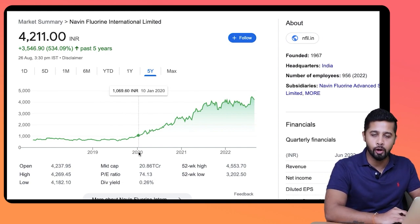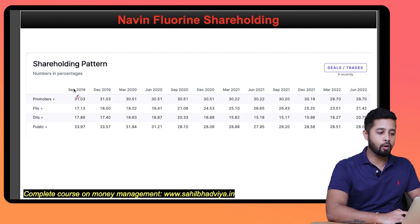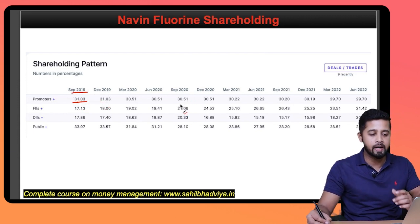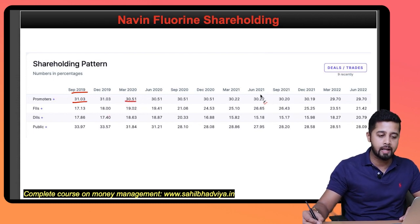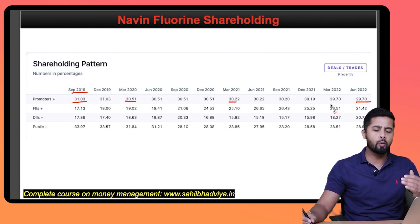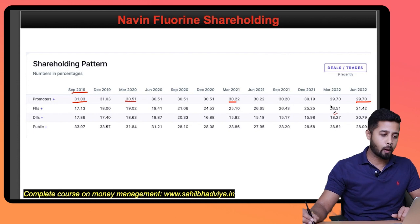Now let us look at the shareholding pattern of the company. So this is the shareholding pattern. Promoters holding in the company has reduced slightly. It was 31.03% in September 19, then it fell down to 30.51 and then slightly reduced to 30.2, and currently it is 29.7. So over the last 12 quarters, promoters have slightly reduced their holding in the company.